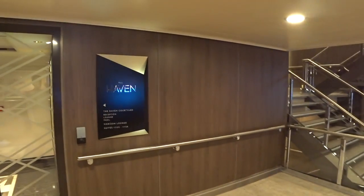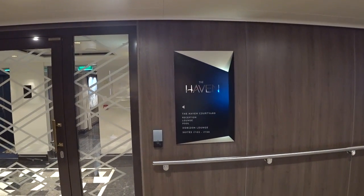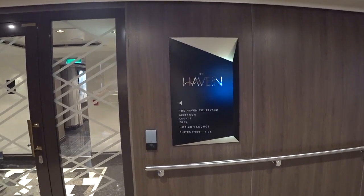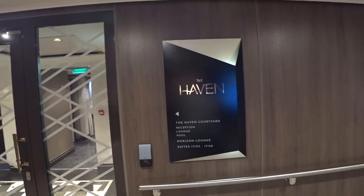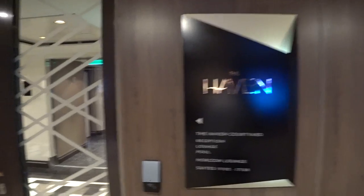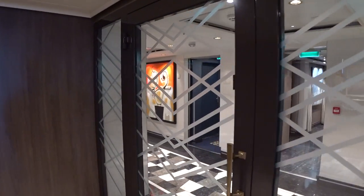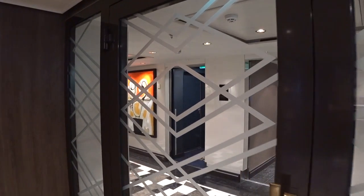We're now at deck 17 forward, and this is the Haven. It's the exclusive ship within a ship concept here. The best feedback that I get on any cruise product in the world, and I have many clients who book it, is right here in the Norwegian Haven. So I've arranged for an exclusive tour, and you're going to see all the areas of the Haven coming up right now.